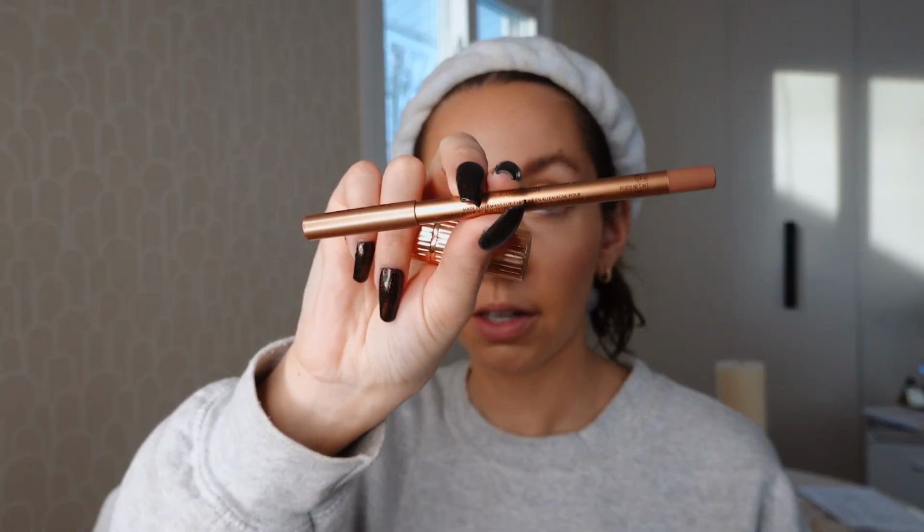So I got this for Christmas. It's the Charlotte Tilbury Lip Cheat lip liner in Iconic Nude. And then I'm gonna go in with the Charlotte Tilbury Super Fabulous color on top. I saw a video on how to line your lips. Basically it said to overline just the top and the bottom and leave the sides normal.